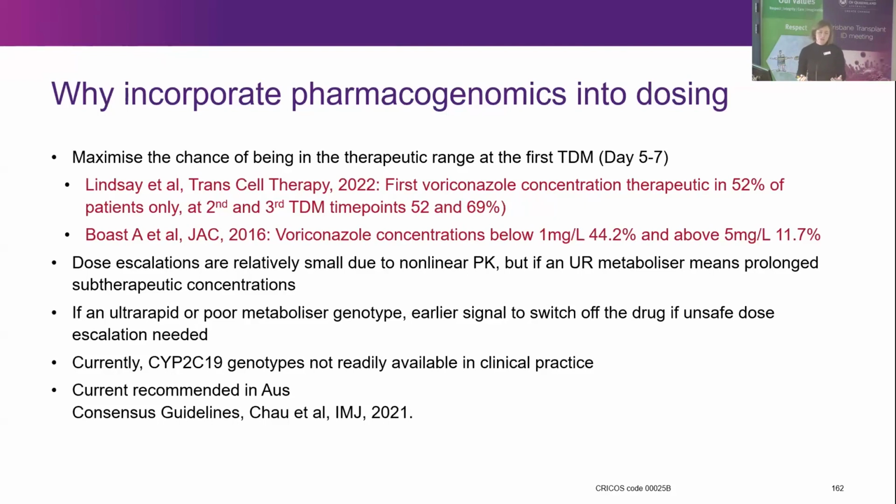But one of the things to think about is this may give us an inclination that this is not going to be a safe drug to use in our patient if they've got a poor metabolizer status, and we're worried that they're going to get toxicity or they're already at risk of periosteitis if we have to give big doses.